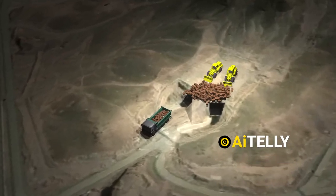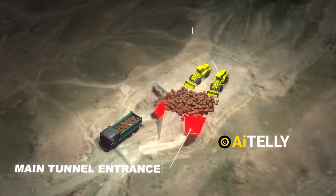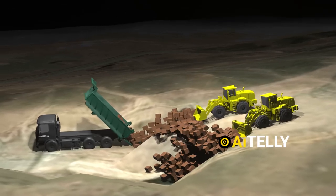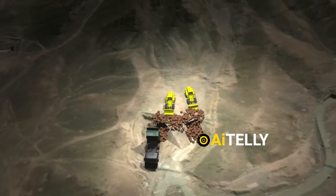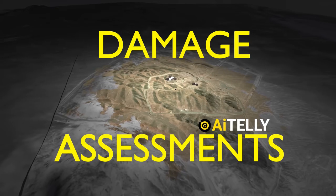Tunnel sealing operations. Additional satellite images showed trucks and bulldozers positioned near the main tunnel entrances. Some vehicles appeared to be involved in sealing off the tunnels, likely in an effort to prevent inspection or further attacks. These actions suggest a coordinated effort to secure or hide what had been stored inside.